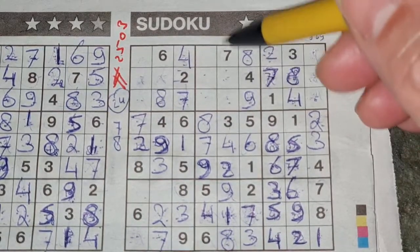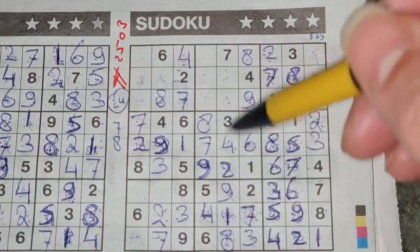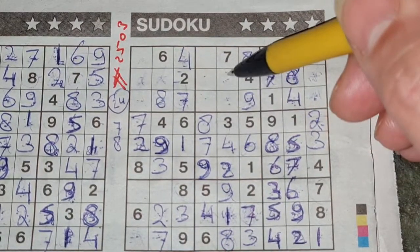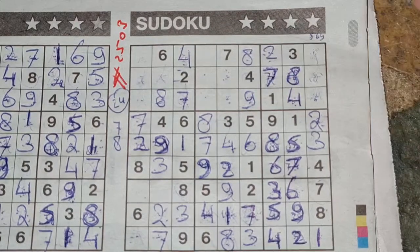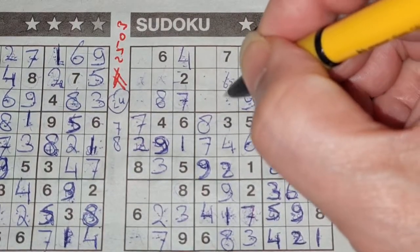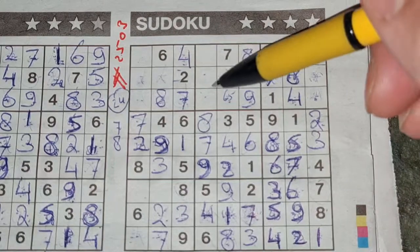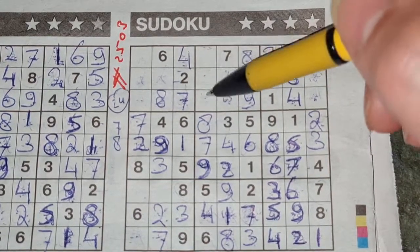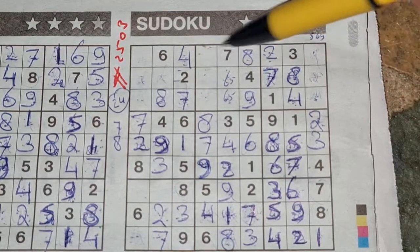Two numbers left in the middle column. 1, 2, 3, 4. 5 is missing and the 6 is missing. Let me mark those two boxes. Alright, so here these three should be the 1, the 2, and the 3.